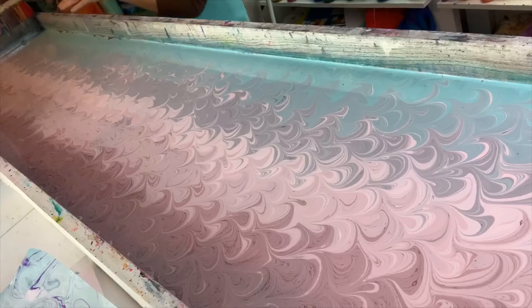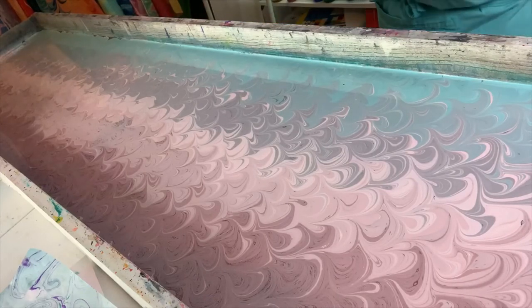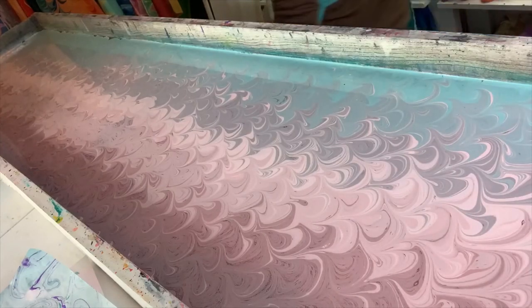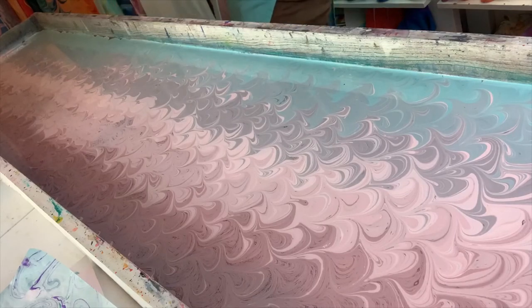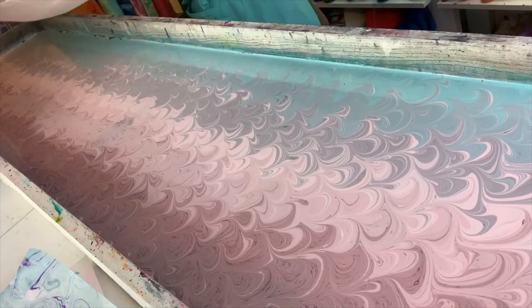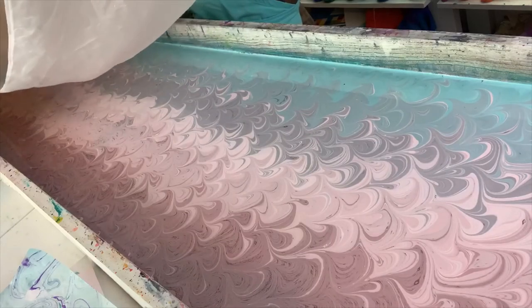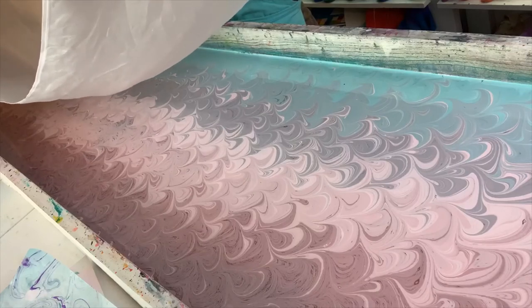All right, guys. It looks beautiful. It looks very feminine. Can't wait to see what it looks like when we pull it out of the water, because I think it's going to look really cool. All right, got our big scarf around here. We're going to lift it up and set it down. And you will see the silk instantly absorb our paint pattern. I always love this part.